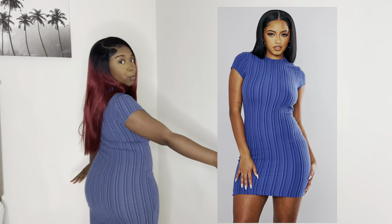This dress is a US size 10. For reference, I am 161 pounds, 161.4, and I am 5'3", literally 5'0", actually. And yeah, this is how it looks with no shapewear on, okay? It stops right here, fingertip, basically.